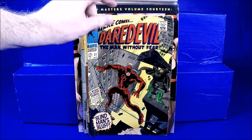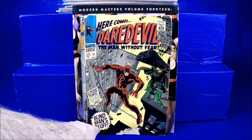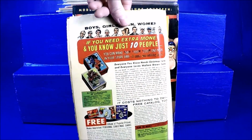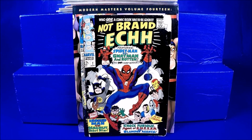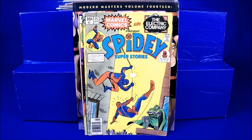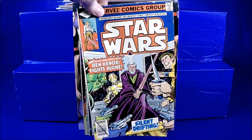Daredevil 31. Now, it's glossy and it would have been a nice fine condition. It has one little piece here, but it's got a chunk out of the bottom, which is a shame, because other than that chunk, it's actually in pretty decent condition. Makes me sad. Nova number 2. The Hulk 240. Spidey Super Stories number 25. Star Wars number 25. Star Wars number 24.